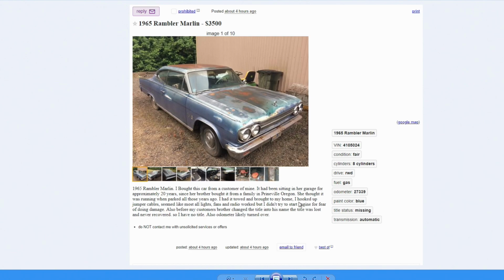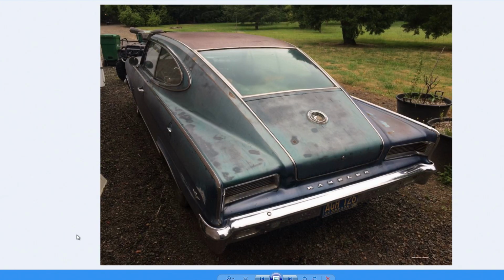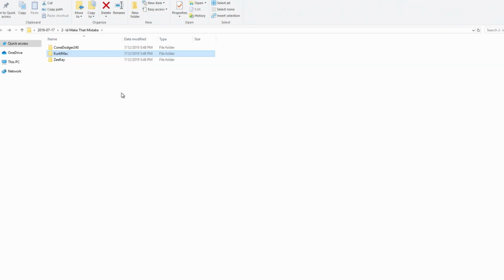I would not make that mistake because the title is missing and I'm now super jaded about that stuff. But as far as the Rambler Marlin goes, I like it. I like it too. Especially the butt. Okay. I'm holding my tongue.